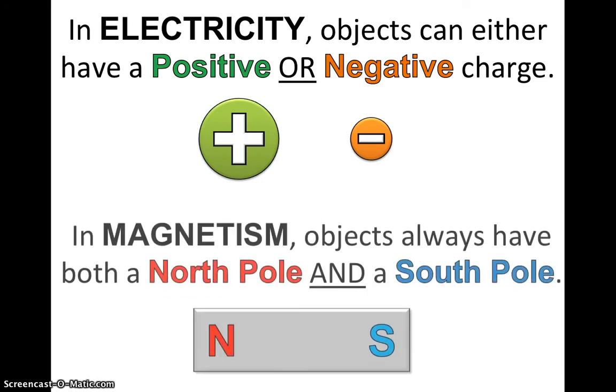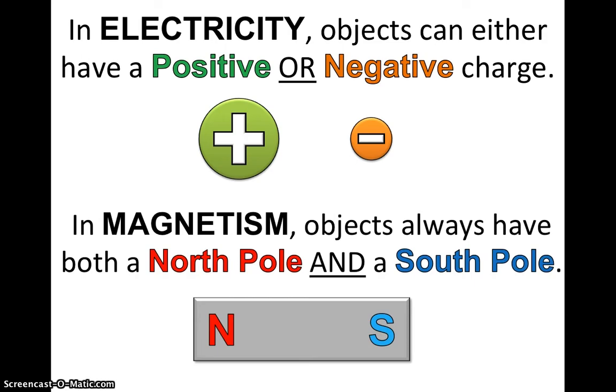That is not the case for magnetism. In magnetism, objects always have both a north pole and a south pole. This is similar to the fact that there are opposites in electricity, where positives are attracted to negatives and they repel themselves while being attracted to its opposite. Same thing here for magnetism, and you'd know that if you'd played with magnets before, because north sticks to south and south sticks to north. You've seen this exemplified in class as well. But in magnetism, you don't have one or the other, you always have both.